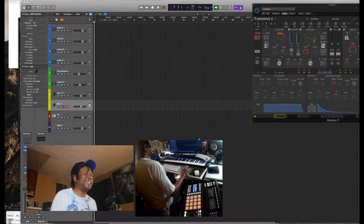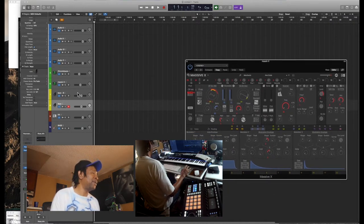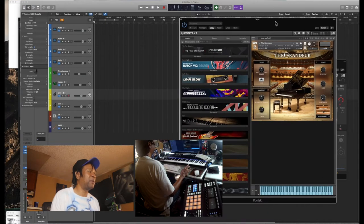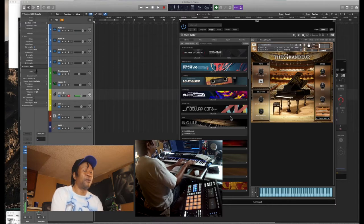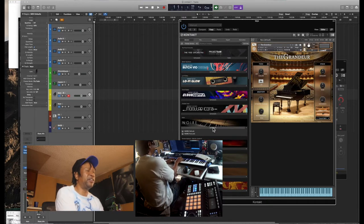Komplete 13 is out, and I'm just going to go through some things. I haven't heard everything, but what I was anticipating was their Noir, because being a piano player, well, here I am, I was interested in Noir, which this is Grandeur, and Grandeur sounds good. Post Grandeur is pre-Noir, so this is the one that they had. It sounded really good. I love that.